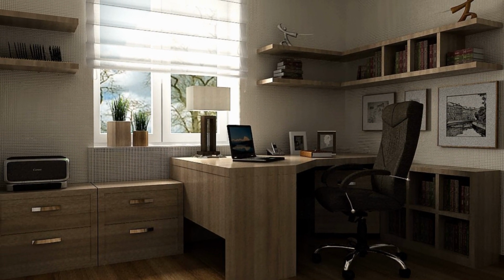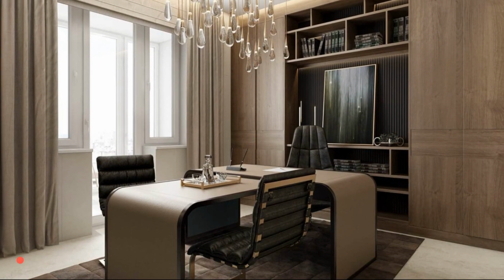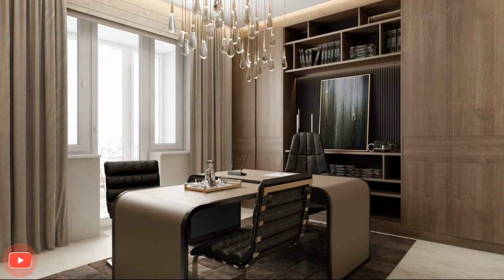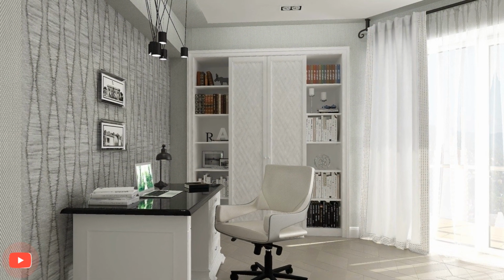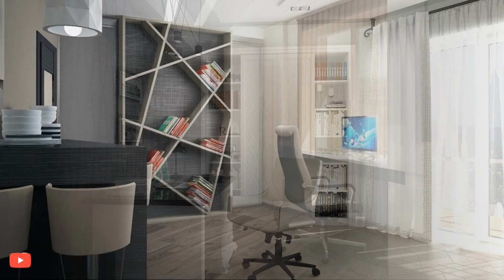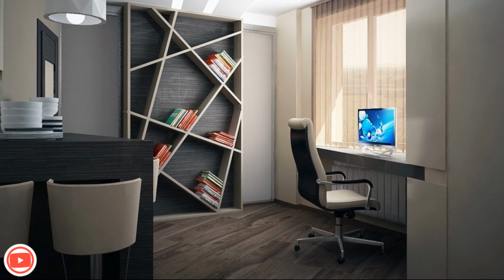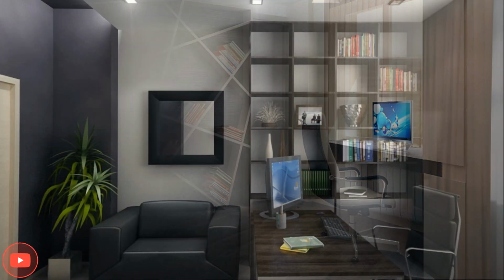To create a clutter-free and organized workspace, modern home offices often feature smart storage solutions. Built-in shelves, cabinets, and desk organizers help keep supplies, documents, and equipment neatly stored and easily accessible. The use of hidden storage and cable management systems keeps the visual aspect of the office clean and uncluttered.